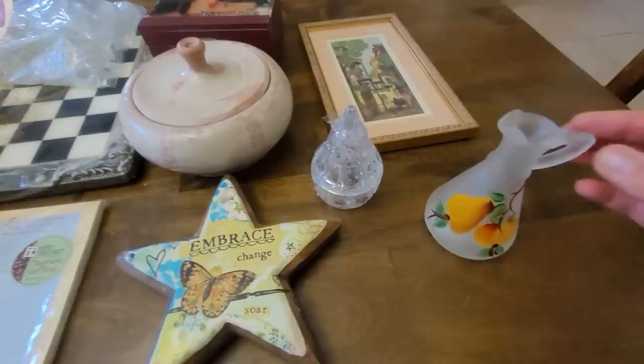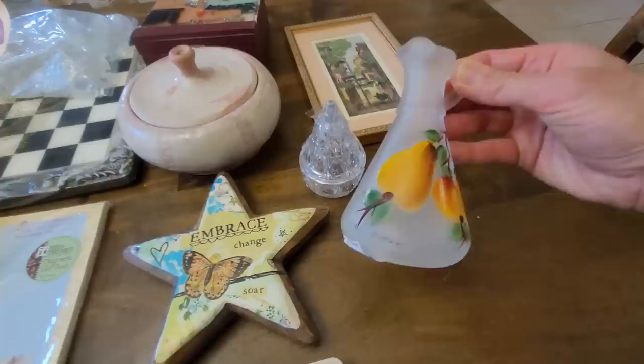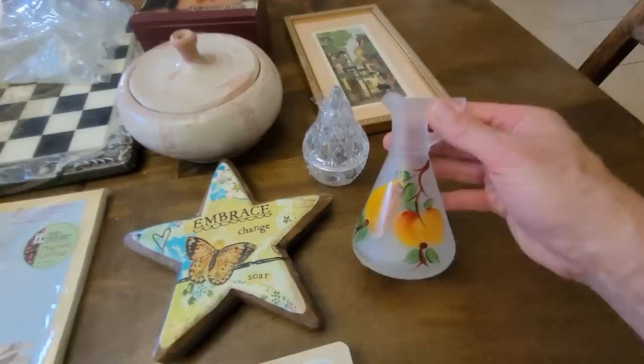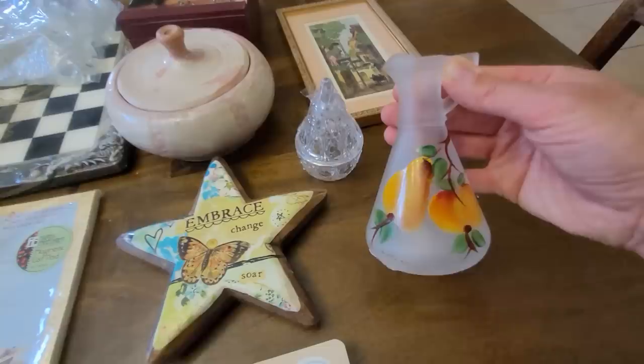This also might be Anchor Hocking. Unfortunately, it doesn't have a stopper. I might be able to find one in my stock or stash, but nevertheless, it is a gorgeous piece. It's got lovely fruit on it, hand-painted pears. I paid $2 for it, and I am going to ask $15.